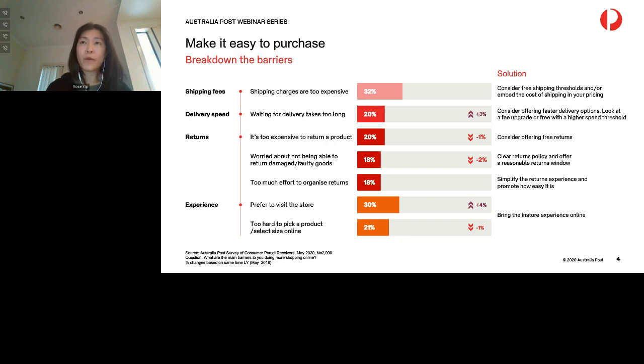The last one on the list is experience, and this is probably the trickier one. Preferring to visit a store, not surprisingly, we're seeing an increase in percentage points, considering we're in continued limitation of social interaction at the moment. What we've seen is Q Clothing has recently introduced what they call a virtual in-store styling session. They're using stylists as your best friend, where you can actually interact and talk. An amazing innovation, a great simple thing that they can do out there. So I would encourage you to keep a lookout, as we're likely to see more innovation in this space as we all adapt to this new normal.